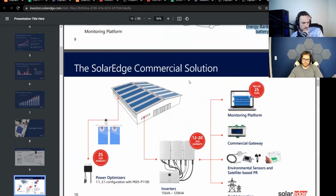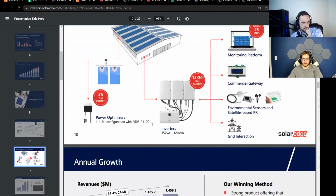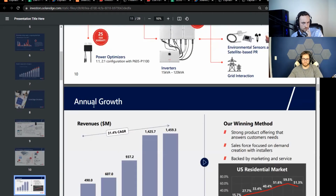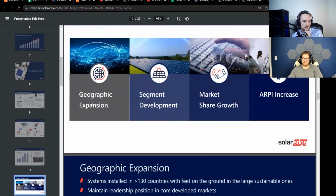Okay, we see SolarEdge commercial solution. So they're basically a direct competitor. They have a commercial solution, a residential solution. They got an app, you know, very special. They have an app. You don't think that's special, Austin? It's nice. I saw the same thing with Enphase, it's not too nice. You're spreading FUD. You're not a believer.